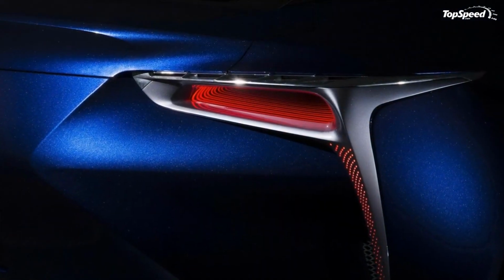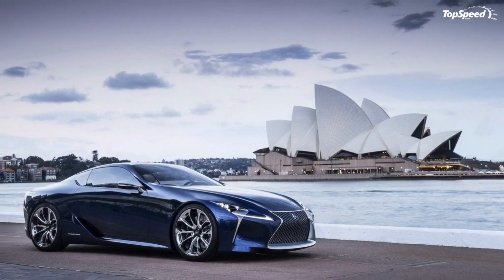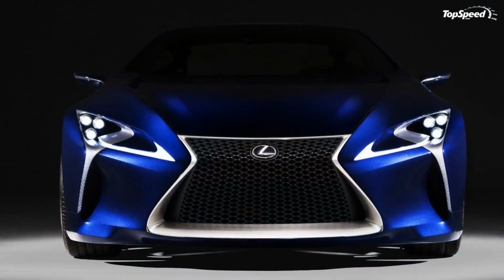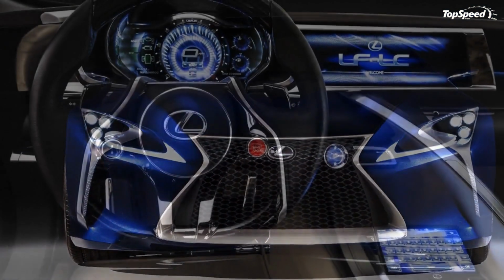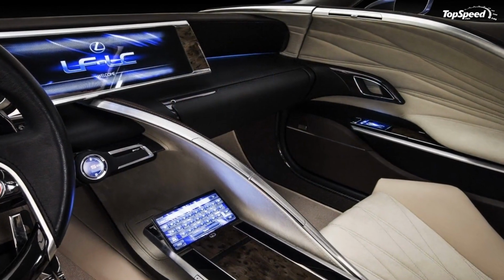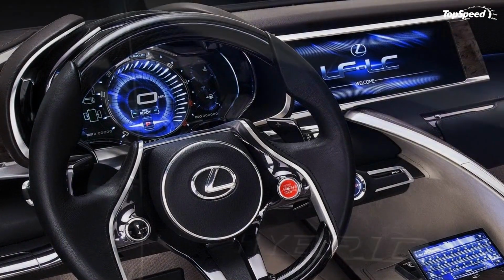Like its apparent attempt to make the concept's cabin as comfortable as possible, Lexus went out of its way to give the LF-LC Blue Concept some serious technological digs. The remote touchscreen device is an important feature of the interior that allows the driver to comfortably operate controls without having to do a whole lot to distract himself or herself from looking out on the road.